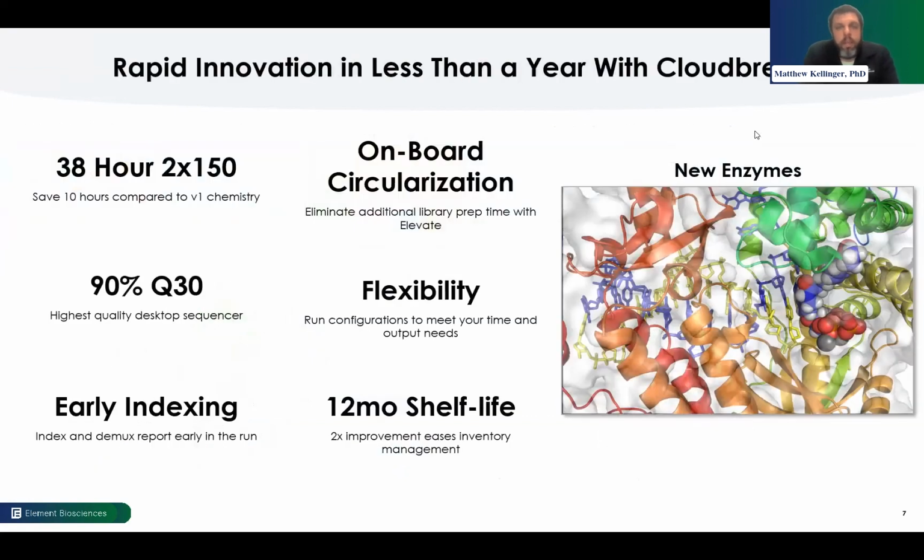So what's coming this year, right? In April, Cloudbreak chemistry is going to be released. And the advantage of this chemistry is really where we focused our efforts in the last 9 months since the launch of AVITI. We made 2 promises when we started shipping AVITIs.